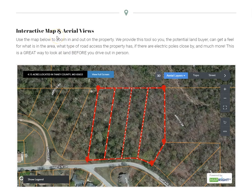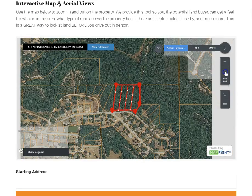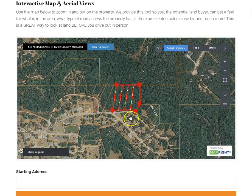And if you scroll down the page, what's really cool is for every property we have, we do an interactive map. And that allows you to zoom in and zoom out. So you'll see this is familiar from above. This is the actual property here. So let's zoom out a little bit. And you can see this is in a well-developed subdivision. You can see that there's this big chunk of land over here that has not been developed.